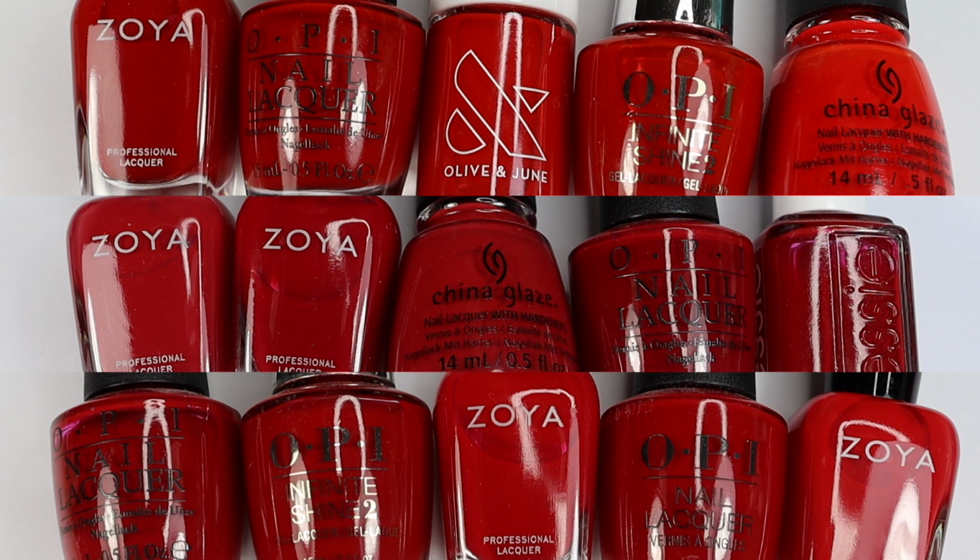For some reason, a lot of brands like to include reds in their collections. I feel like red is a very popular nail polish color choice, and I'm not complaining. I love a good red nail polish, but let's figure out which ones are similar.